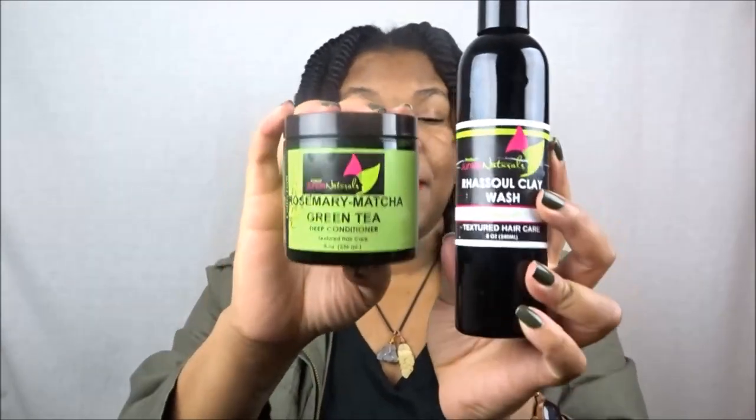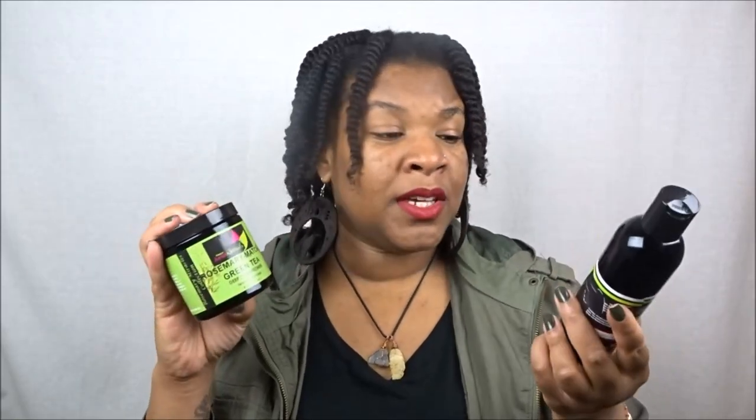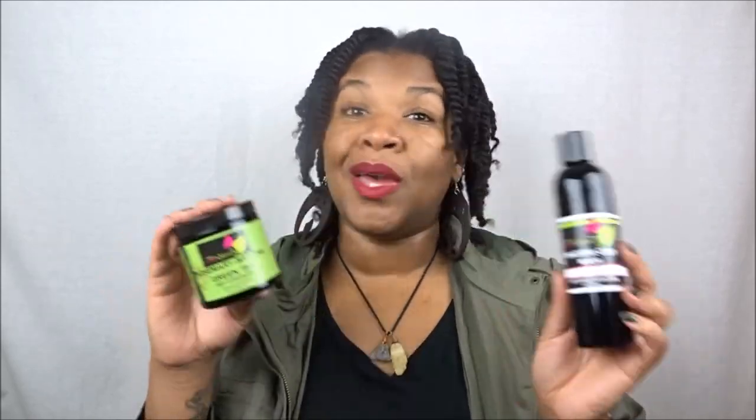But shout out to Product Junkie Naturals, shout out to Denise. I really did enjoy using the Razul Clay Wash as well as the Rosemary Green Tea Matcha Deep Conditioner. These two together are a match made in heaven. I can definitely see myself using this during the summer because of the intensive moisture in both of these products, and living down here in Florida on the Gulf Coast, I'm going to need all the moisture and retention that I can keep for my natural curls, and to ensure that I retain this length, honey, because it's been a lot of work.